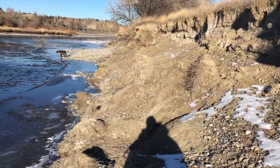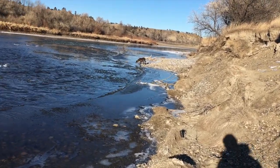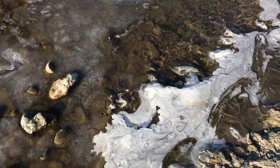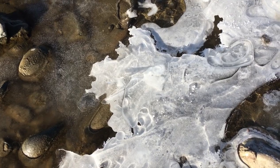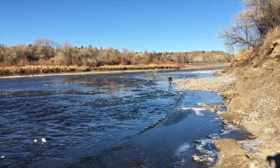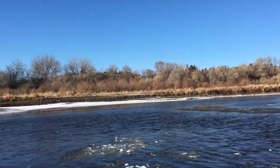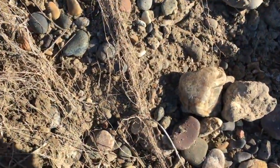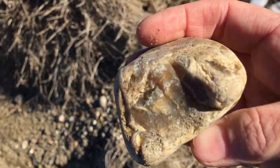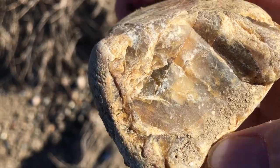Okay, we're down on the riverbank. The ice is up a little bit, but not too bad. And it's pretty. Check it out. The sun is shining, and it's cold outside. First agate of the day.